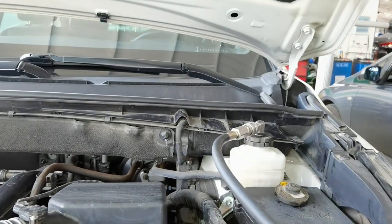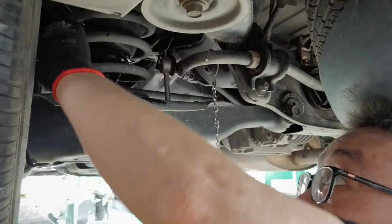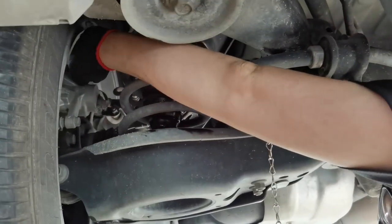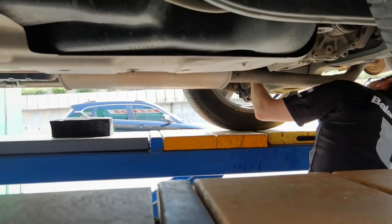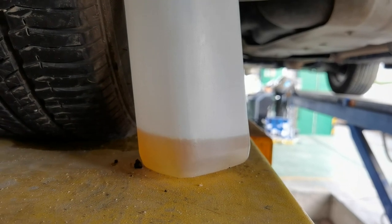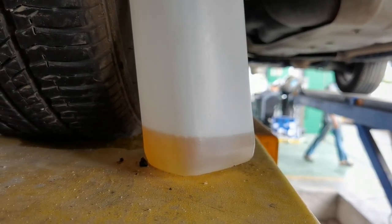Okay, let's start the operation. Usually, the exchanging begins from the two wheels which are far away from the master cylinder. This machine includes two 1-liter collection bottles, which can be hung up under the car. When the color of the brake fluid changes from dark to light, the exchanging process is finished.